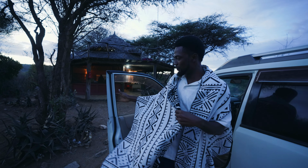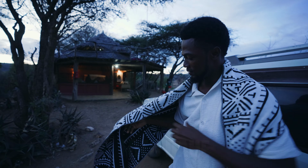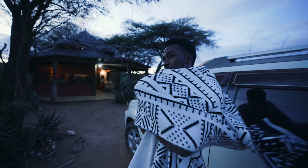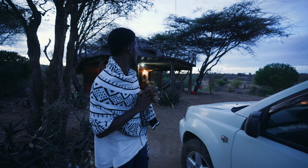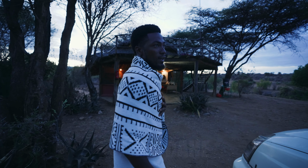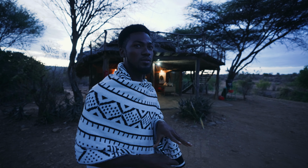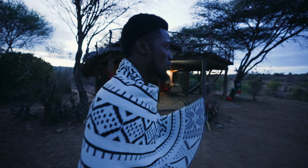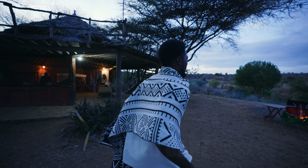We are finally here, and I told you guys it's cold here, even though they say it's supposed to be warm, but it's really cold. But I'm excited to come to the lodge. It's beautiful. It's just that the time right now, it's a little bit late, and I'm feeling cold, so I just want to go sit by the fire, which they've prepared for me already.